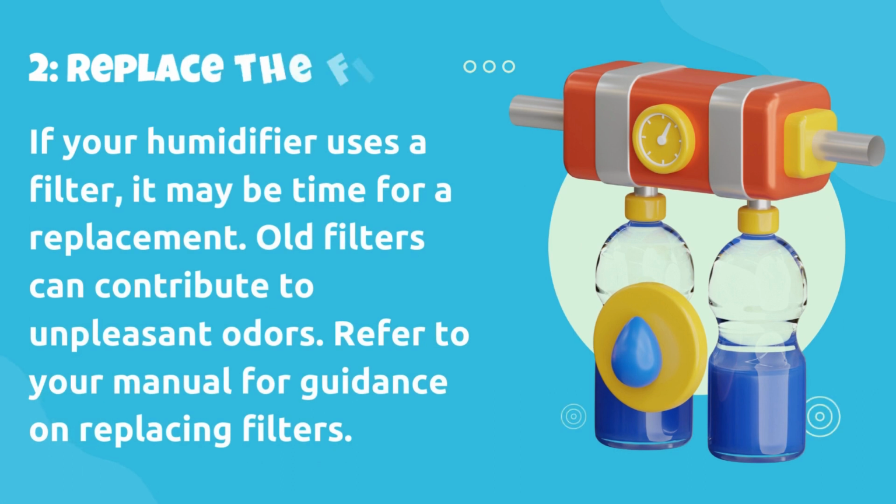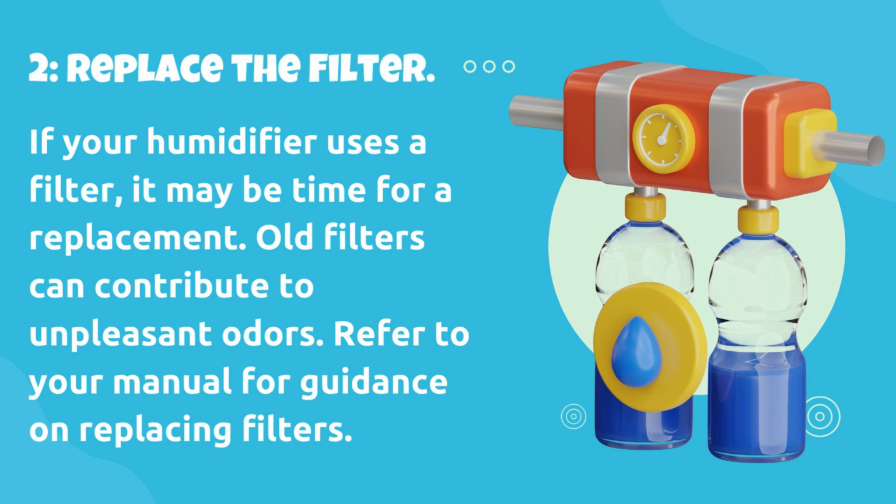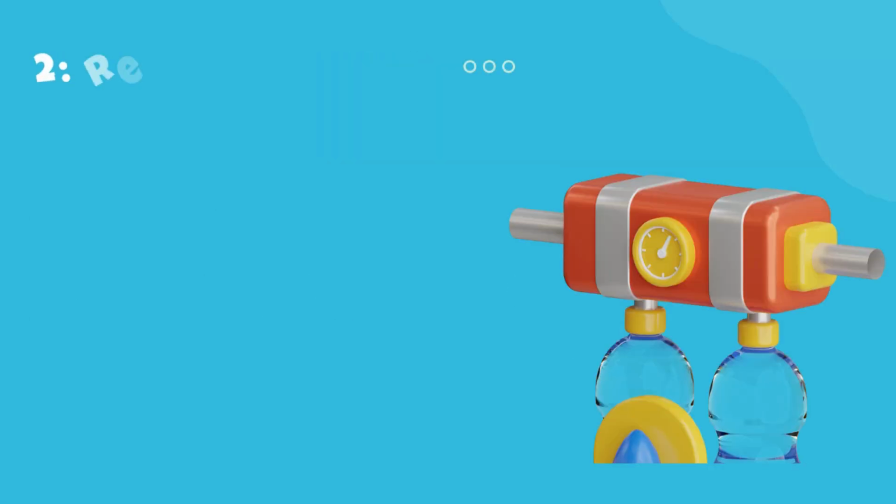2. Replace the filter. If your humidifier uses a filter, it may be time for a replacement. Old filters can contribute to unpleasant odors. Refer to your manual for guidance on replacing filters.